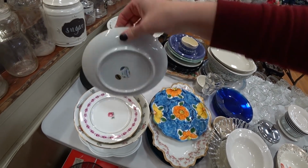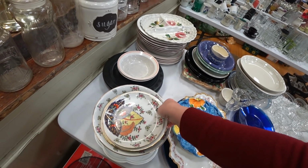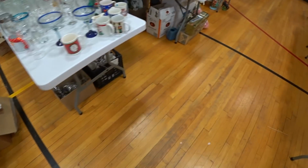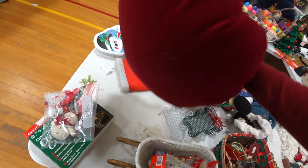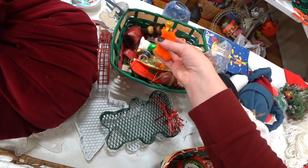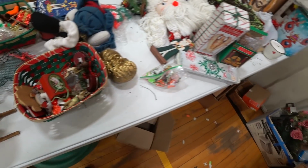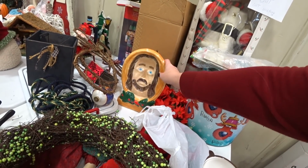Tobacco leaf. Fine china. Some buggy eyes on Jesus there.